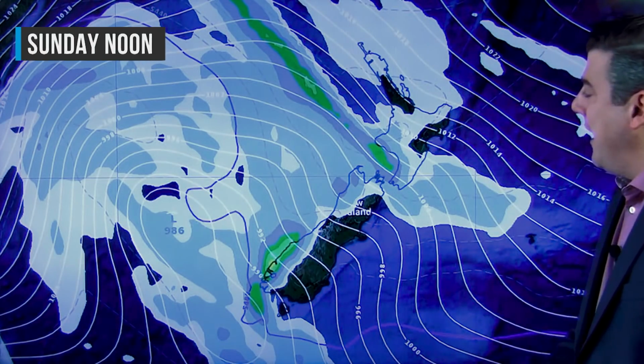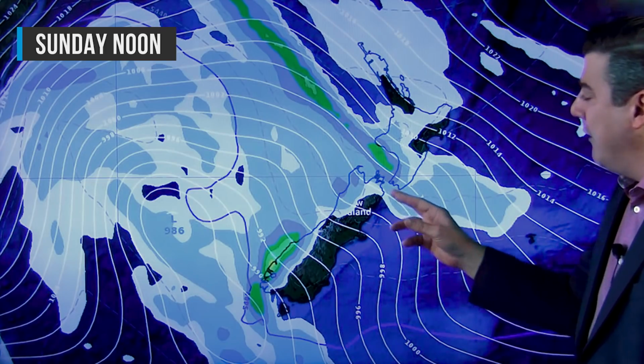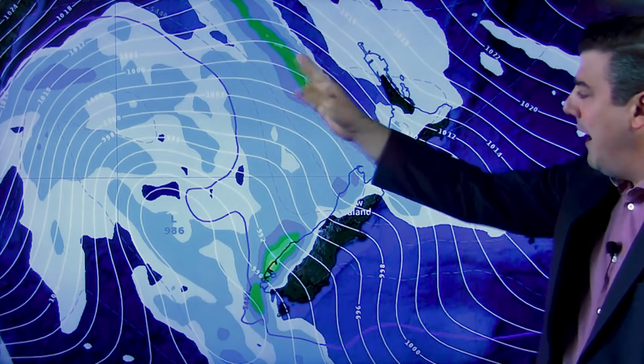And by Sunday, it is very windy still across the country. A lot of places won't be gale force, it'll just be a blustery day, but the gales are likely through the mountains and through Cook Strait, the usual areas, and we've got showers in the North Island, rain out at sea, and all along the west coast as well.